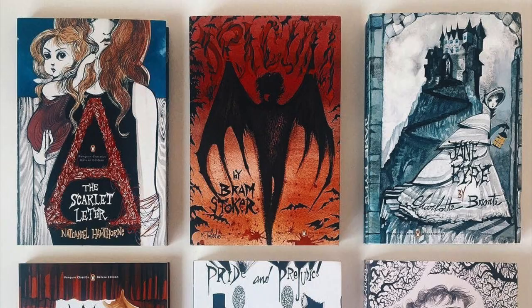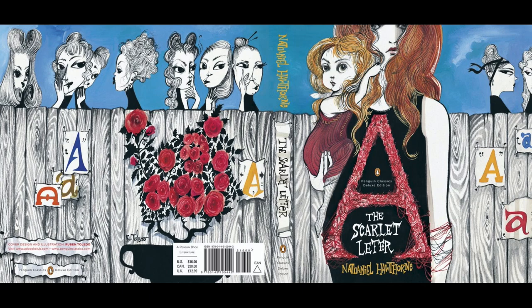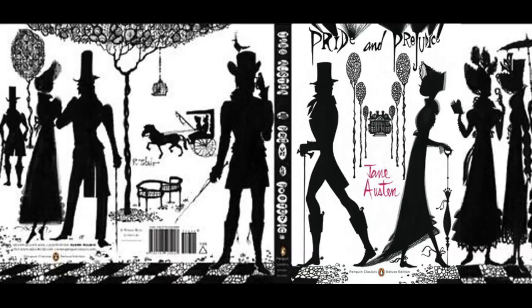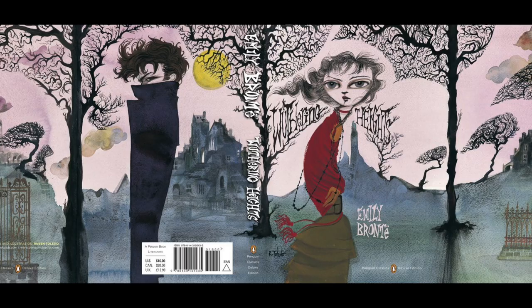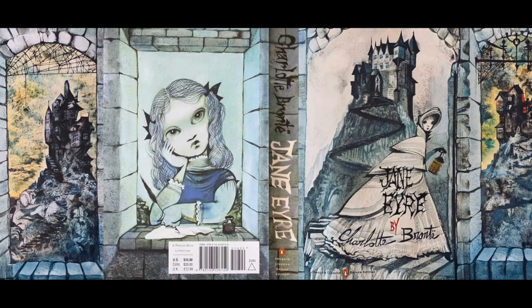So I want to call out this group of novels here, which is known as the Couture Collection. It's a set of iconic novels that were dressed, as it were, in watercolour, pencil or ink by acclaimed Cuban fashion illustrator Ruben Toledo. These books were released in 2009 and 2010. I love the slyness of the characters' faces, and I think the covers managed to capture both the period feel of the novels as well as a modern haute couture vibe.